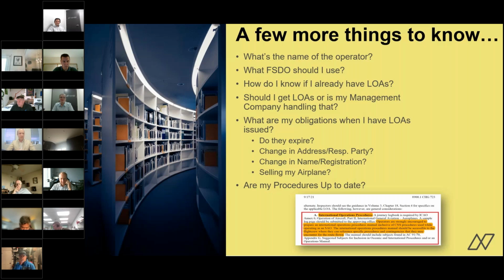Nothing's right, nothing's wrong. It really all depends on how your structure is put together, and we recommend that you talk to some legal counsel to figure that out, because there are implications on who the name of the operator is, because that is really what the FAA is basing these LOAs on. There is liability associated to this, so it's really important to get it right. That's why it's a good idea to talk to some legal representatives to understand exactly what name should go in there.